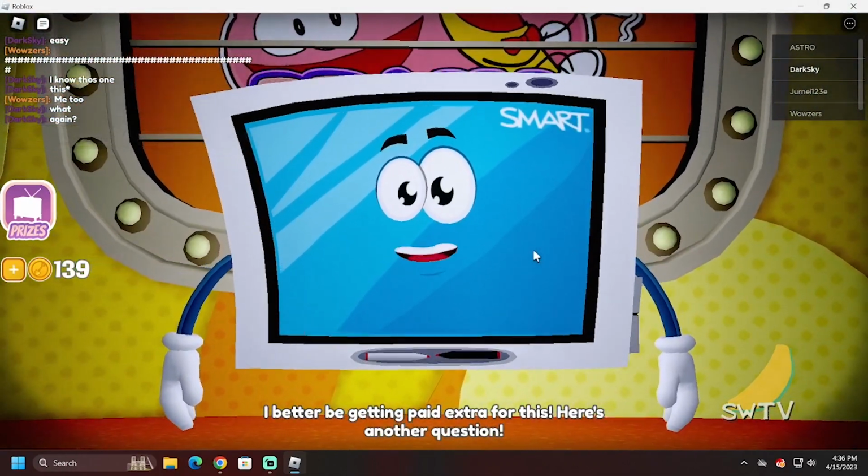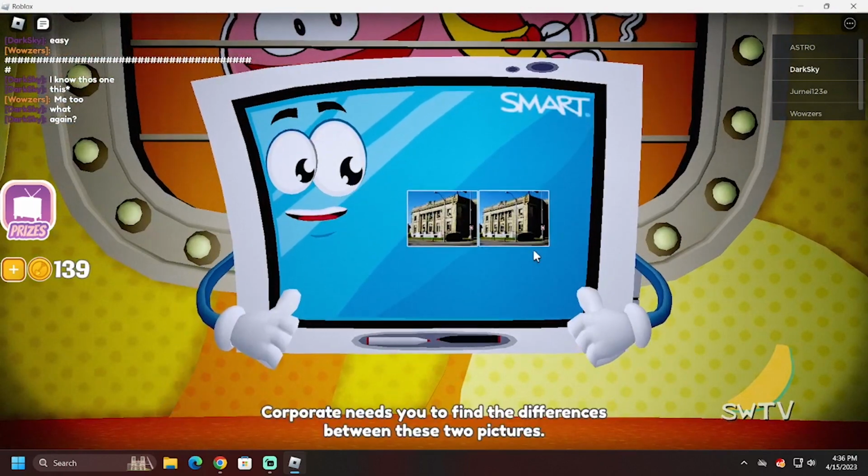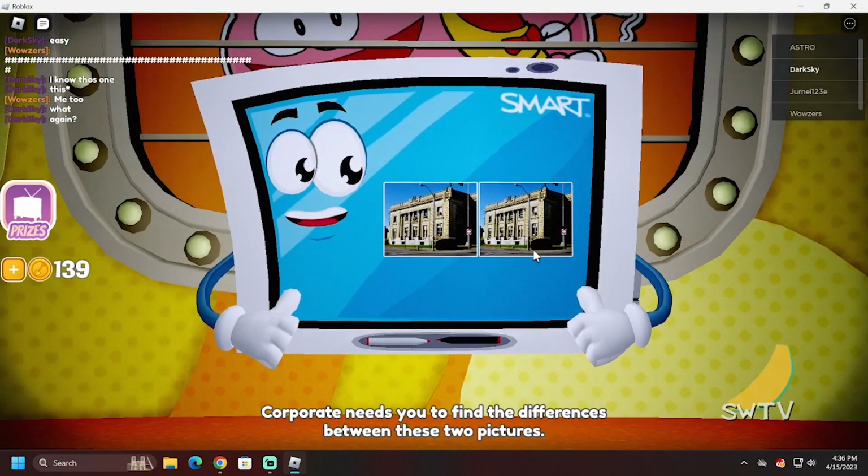Here's another question. Corporate needs you to find the difference between these two pictures.